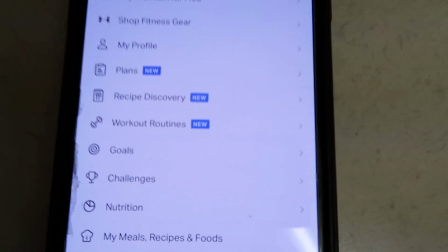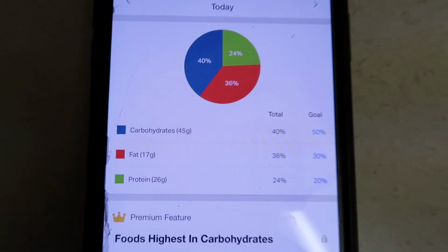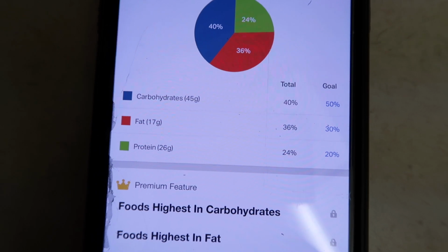I'm gonna show you guys how to get there one more time. Alright, you're at your diary, you put in everything, you're like, alright, now I need to see how much that is. Go to your more tab, go to nutrition. Oh, wrong one. I can't do it through the phone. Boom. 45 grams of carbs, 17 grams of fat, 26 grams of protein. So that's where we're at for the day, right?